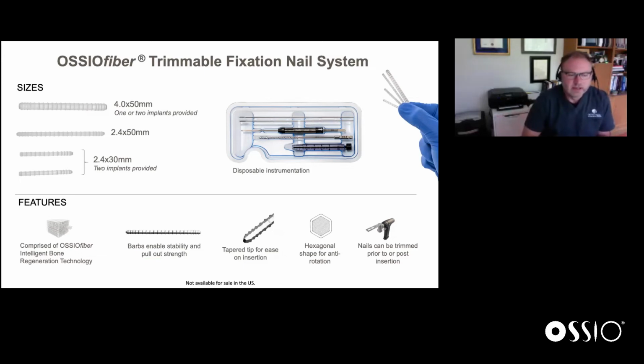But so again, looking at these trimmable fixation nails, this is really designed with the forefoot and midfoot in mind, with forefoot osteotomies, bunionectomies, even fusions. Like the 4.0 might be used for fusions with an MTP or Lapidus. So you'll see a couple different options there, from a 2.4 at 30 millimeters with 2 implants provided versus a 2.4 with a 50 length. The idea is maybe you would want to use a long 50 for something, or even divide the 50 into 25s. You can do that again with the saw if you wanted to.